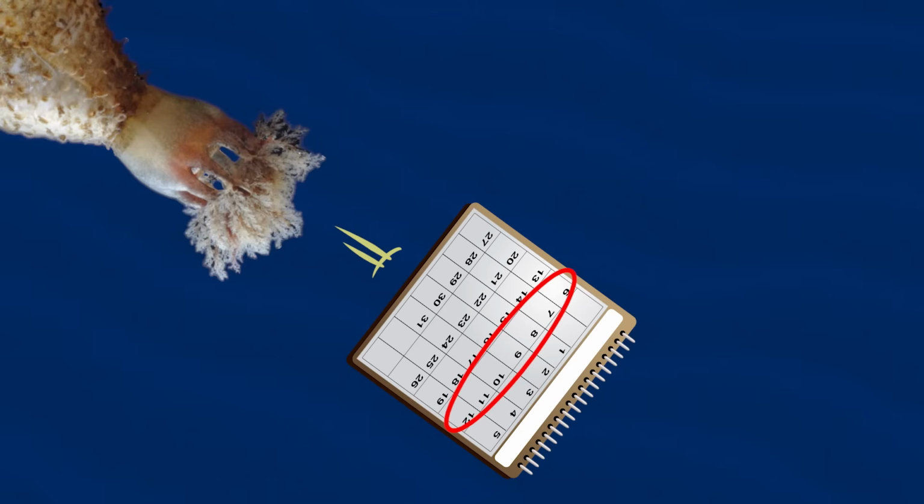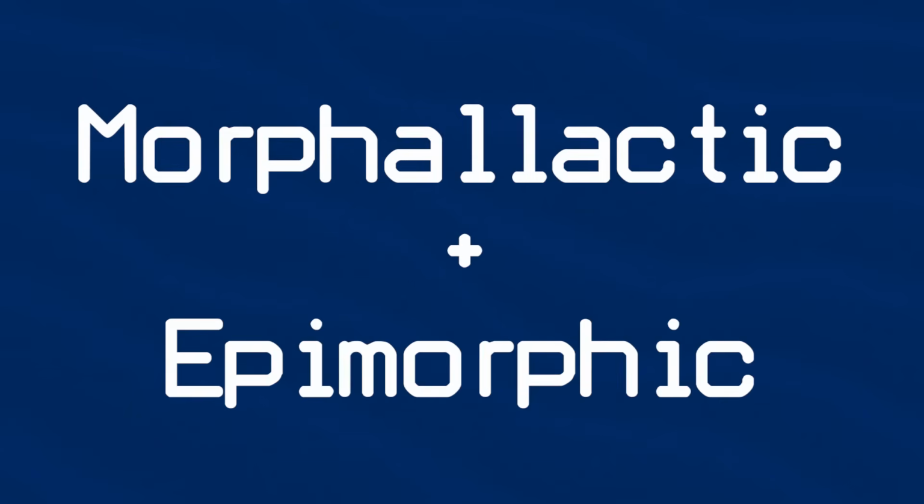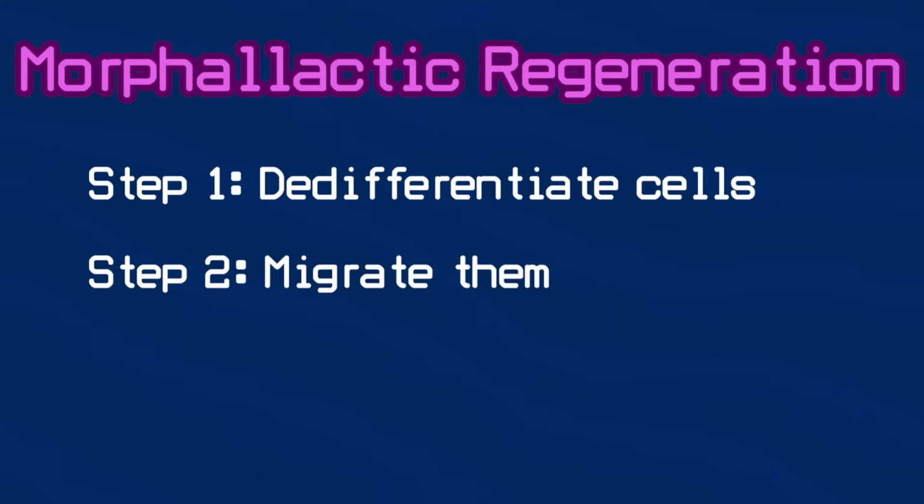Depending on the species and what organs got ralphed up, organ regeneration in sea cucumbers can take anywhere from just a week to about a month. And organogenesis in sea cucumbers seems to occur through a combination of morpholactic and epimorphic mechanisms, which are pretty big words, but they're simple to understand. Morpholactic regeneration means that the sea cucumber de-differentiates cells, migrates them, and then differentiates them again. Wait, that's more big words.